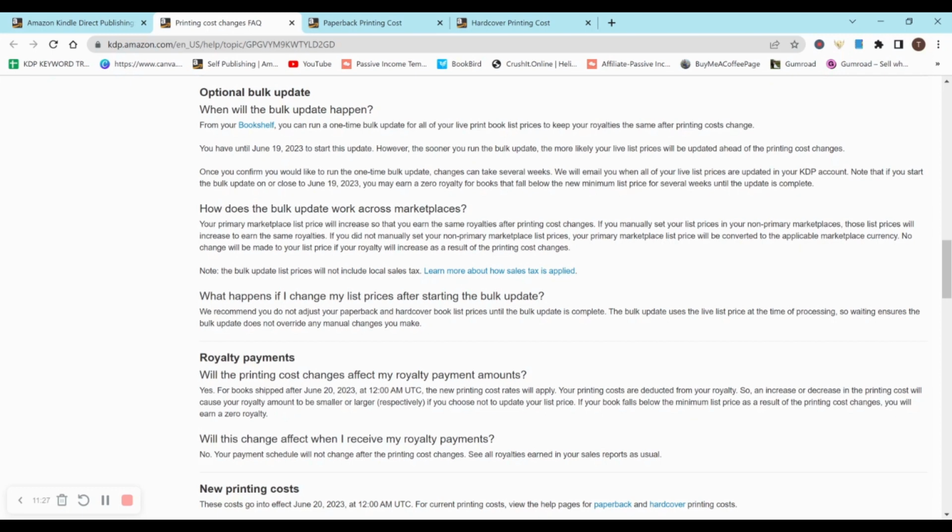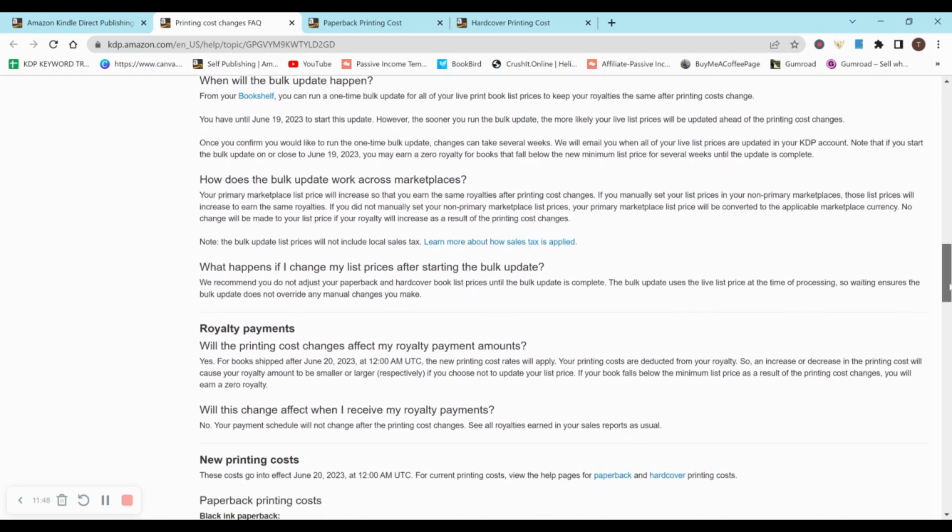Once you confirm you would like to run the one-time bulk update, changes can take several weeks. So it's noted that if you want this done before the actual printing cost update, do it sooner rather than later. Because if you do it June 18th and the cost changes June 19th and it takes several weeks to update, you may end up getting a decrease in your royalties or no royalties before it was actually changed.